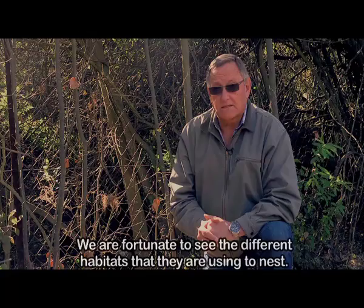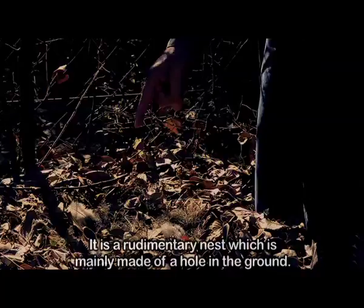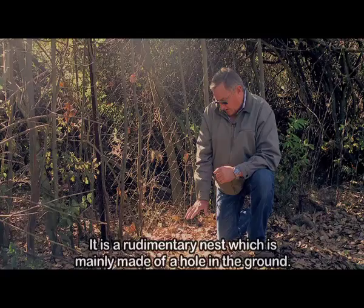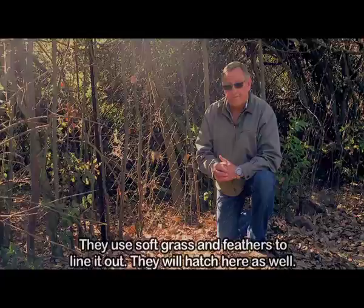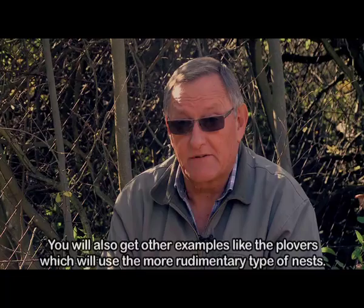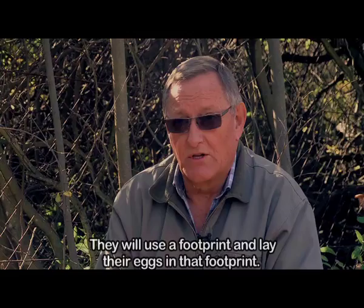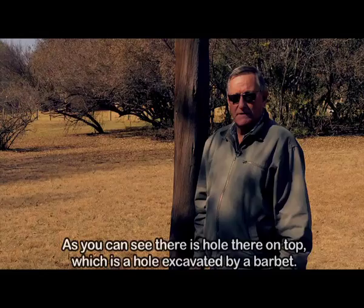This is an example of a guinea fowl nest, which is a rudimentary nest made of mainly a hole in the ground, and then they use soft grass and feathers to line it out, and they will hatch here as well. You will also get other examples like the plovers, which will use a more rudimentary type of nest. They will use a footprint and lay their eggs bare there in the footprint. As you can see, the hole there on top is a hole excavated by a barbet.